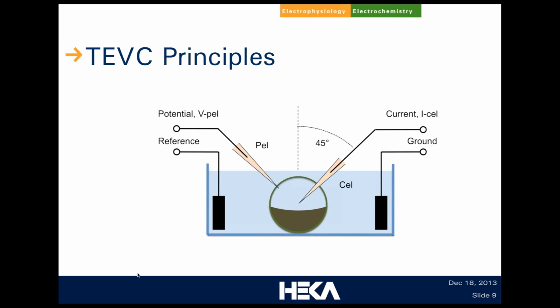A quick word on the scientific background of two-electrode voltage clamp, the principles. In contrast to patch clamp recordings, you have two electrodes. You have the voltage electrode and the current electrode. Both impale the cell. They are not just in touch with the membrane, they impale the cell. It's sharper, higher resistance electrodes. You have a reference and a ground electrode. So the current passing electrode typically impales deeper into the cell to allow more current passing to the center of the cell.